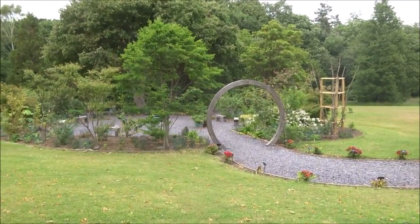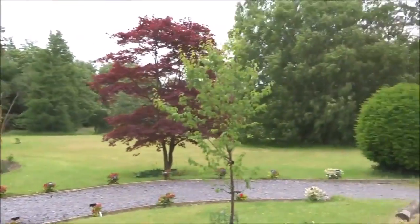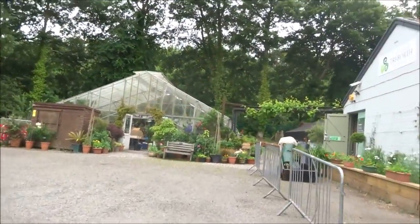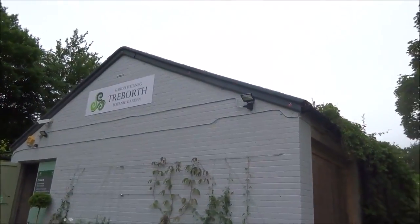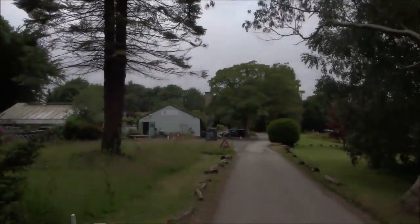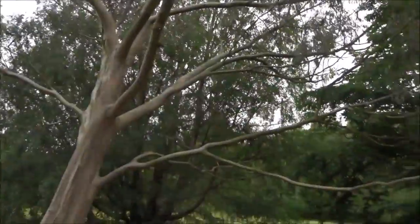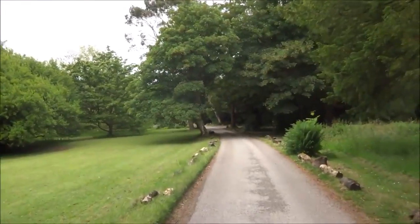I have passed just a few people here, but pretty well it's empty. Of course the weather's not too inviting. Okay, that's the name of the place, Treborth Botanic Garden. Okay, there's Treborth Botanic Garden with several species of trees here. It's quite pleasant.